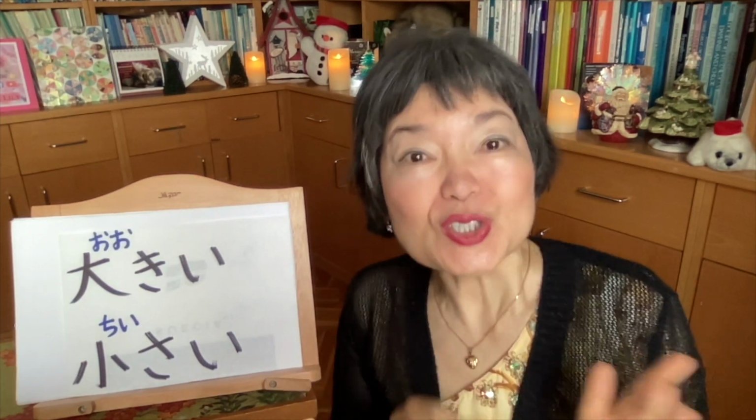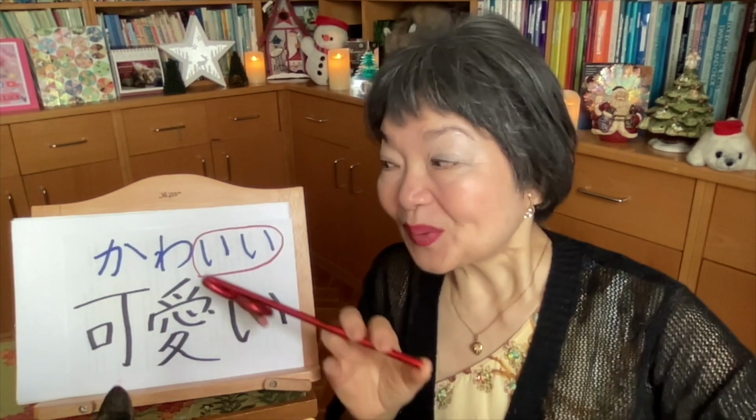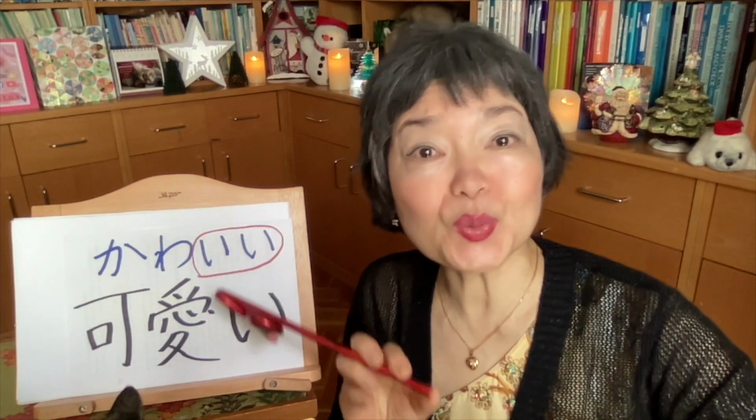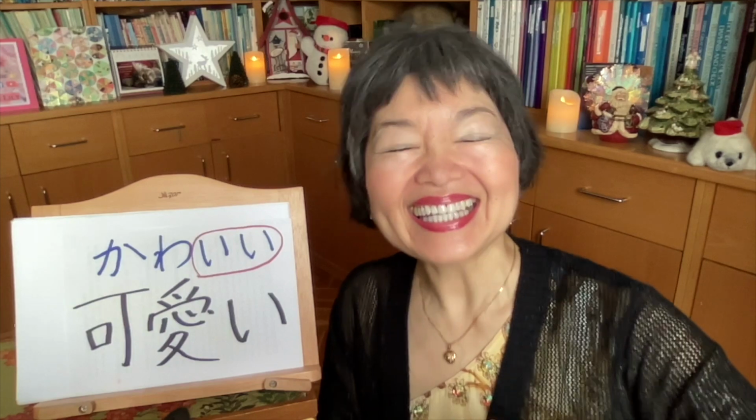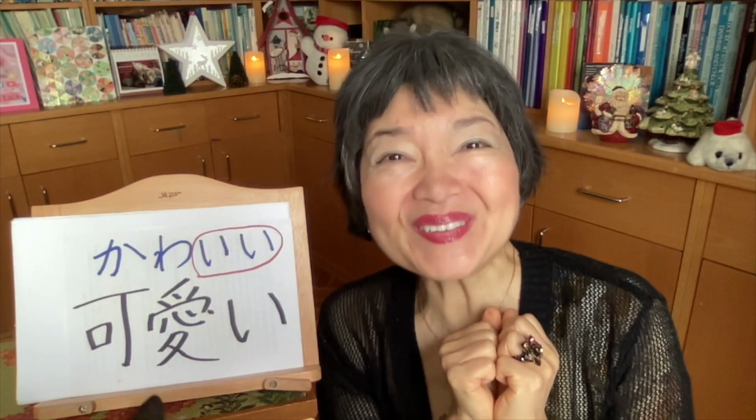小さい, small. おいしい, delicious. And this kanji, the first one, this is beauty, beautiful. And the second one, 味, this is flavor. So beautiful flavor, it means おいしい, delicious, yummy. かわいい. You must be careful because we've got two い. かわいい means lovely, cute.